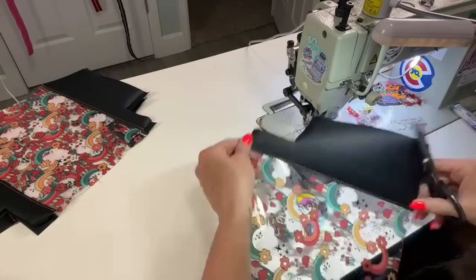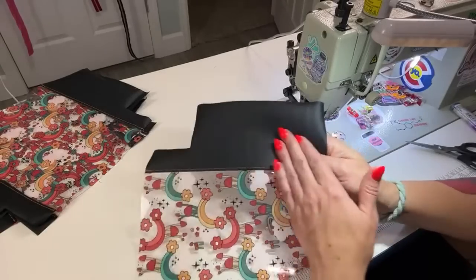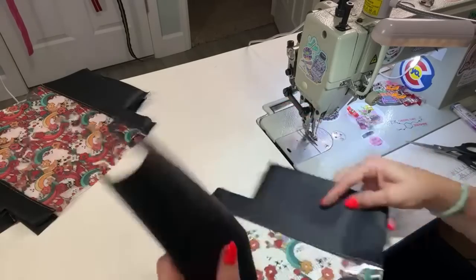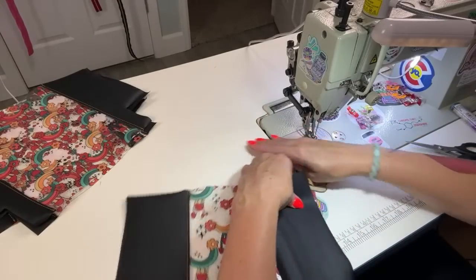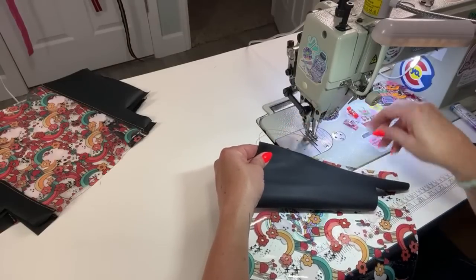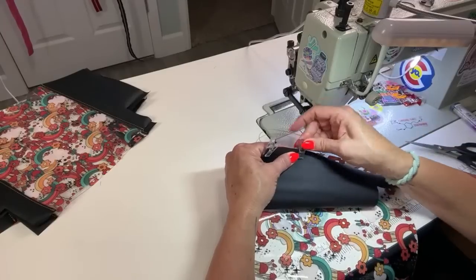How is jelly different than vinyl? It's the same material front and back. It's like a rubbery type of material. Some of it is translucent, some of it isn't. And it does not fray at all. So you can use it like this clear vinyl. It's just a totally different feel than regular vinyl.